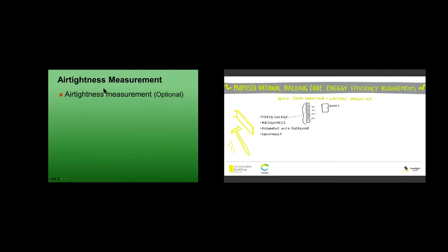On the air tightness end, we started originally, the task group made air tightness testing mandatory, but the commission, the executive policy group, required us to make air tightness measurement optional. And so there is both a path for doing no air tightness test and a path for doing an air tightness test to prove, and you get some benefits for doing it.